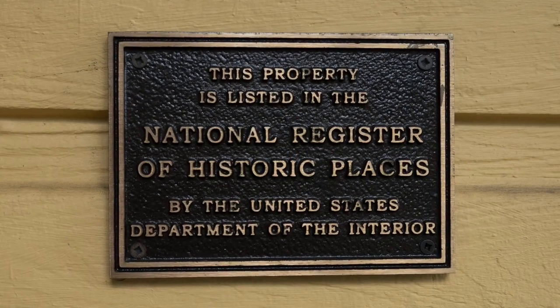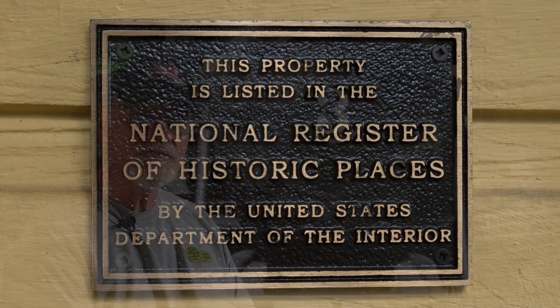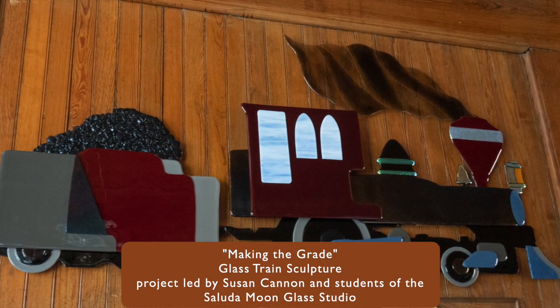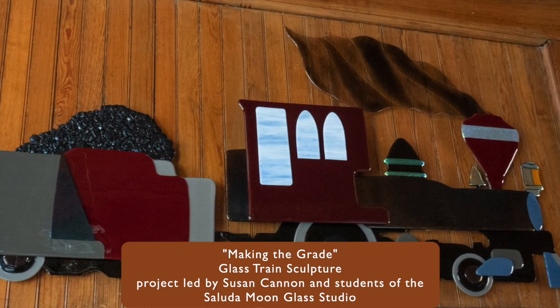So Mike, when was the last passenger train in Saluda? The last passenger train was the Carolina Special. It came through here in 1968. The last freight train came through here in 2001. So today it's a museum. Yes, Mike, it is. Okay, so why should people come visit this museum?